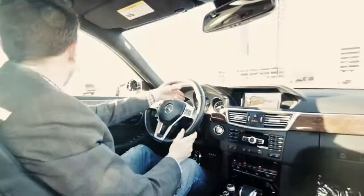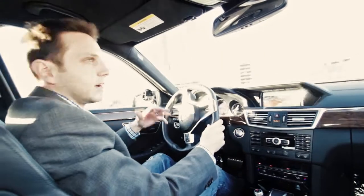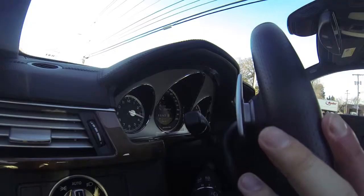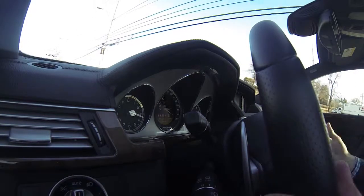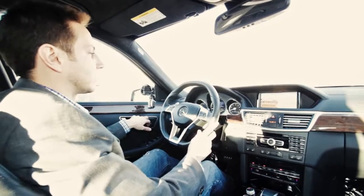AMG system is showing comfort mode. I'm gonna make a right turn, just do a short trip in this sort of family hauler at this point. Your wife, your kids, your husband, whoever's not into driving like a maniac can really kind of ride in a car like this, and you're getting all the comforts of the standard E-Class. And we'll wait for a little bit of traffic to clear here.